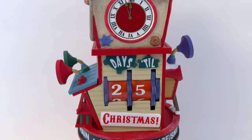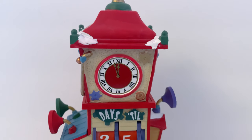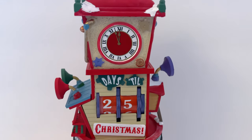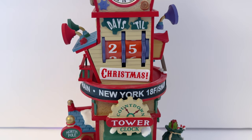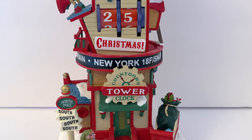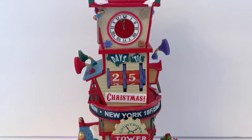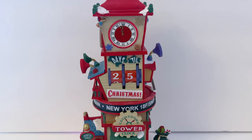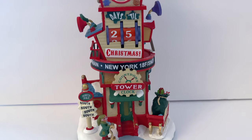So could you put this in the center of one of your villages? Absolutely. Would you need to add some lights to it? Yeah, I think so, because it would probably disappear pretty easily. Maybe that's partly why the colors are so bright, to help keep that from happening. But I do still think you would need to add some kind of lights to it. I will give you a full go around on the house in a second. I'll show some scenes so you can see the full back and the sides.